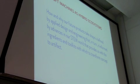So soft machines is hybrid ecosystems. How and why our future products take shape, defined by applied design and engineering, that in turn is informed by advances in our STEM world, science, technology, engineering, mathematics, that provides us with the ingredients and toolkits with which to transform concepts to artifacts.